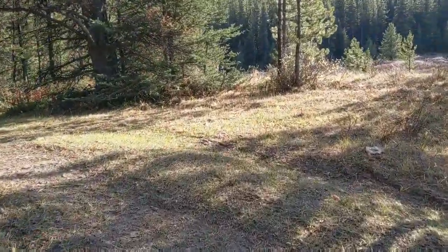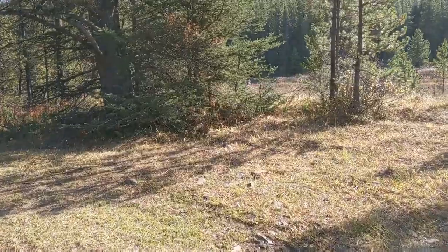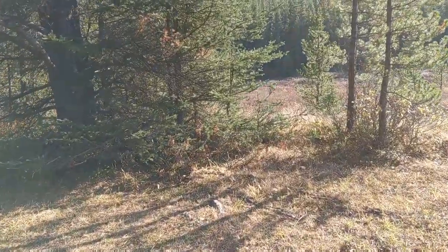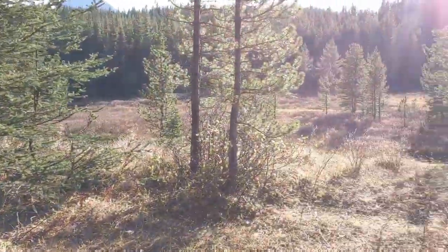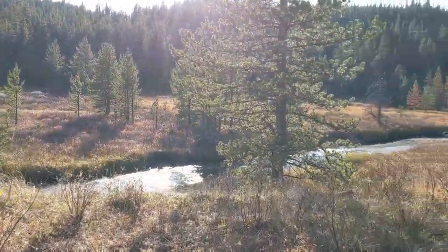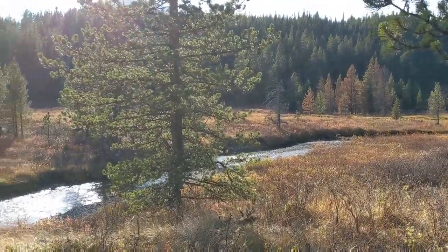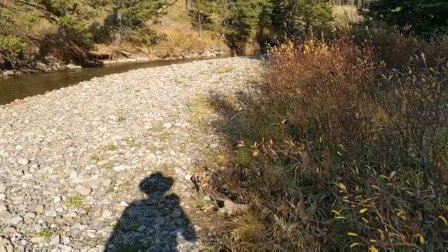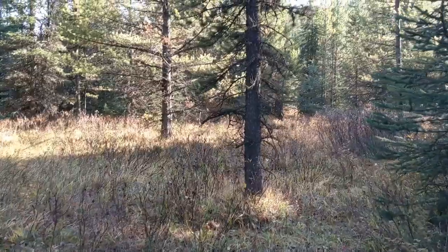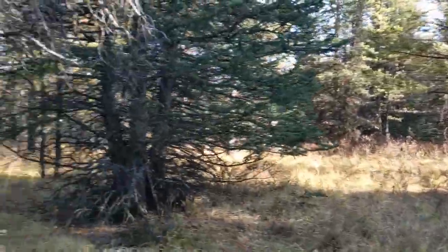Okay, I knew if I went south long enough, eventually I'd come across this old road that I had been on before. I have a pretty good idea where I am, and there's a creek right there, so I think it's time to make camp for the night. I don't know, this looks like as good a spot as any.